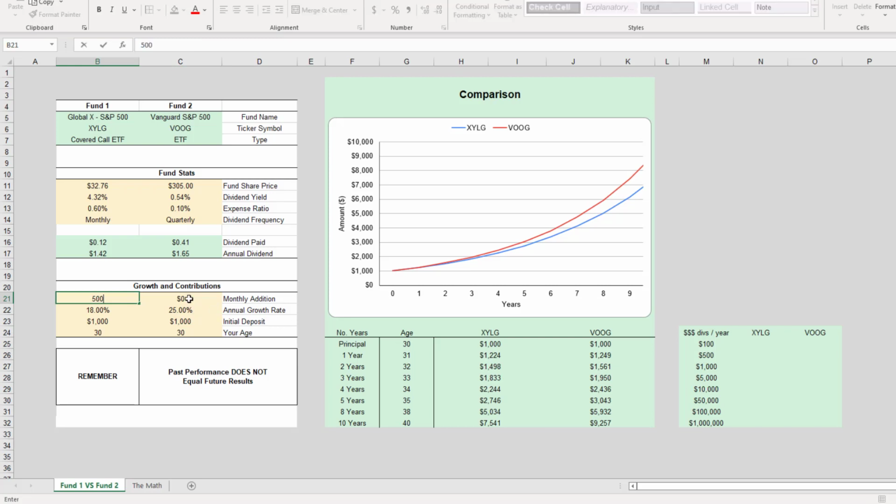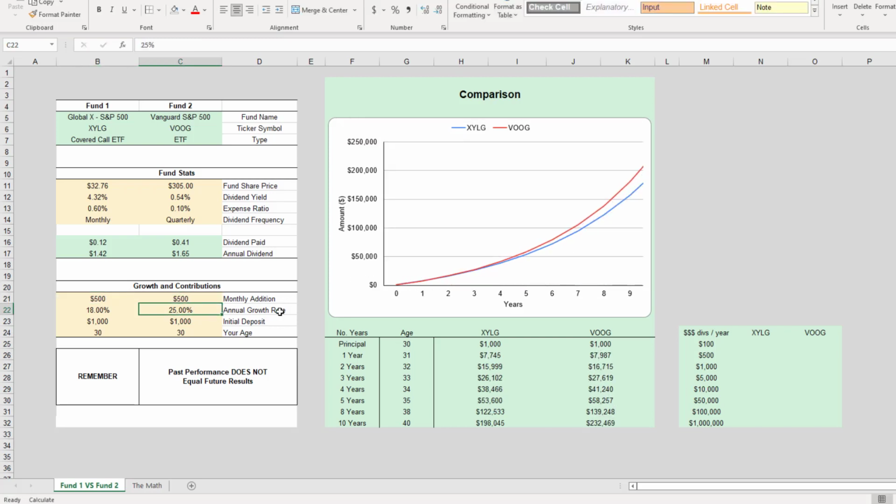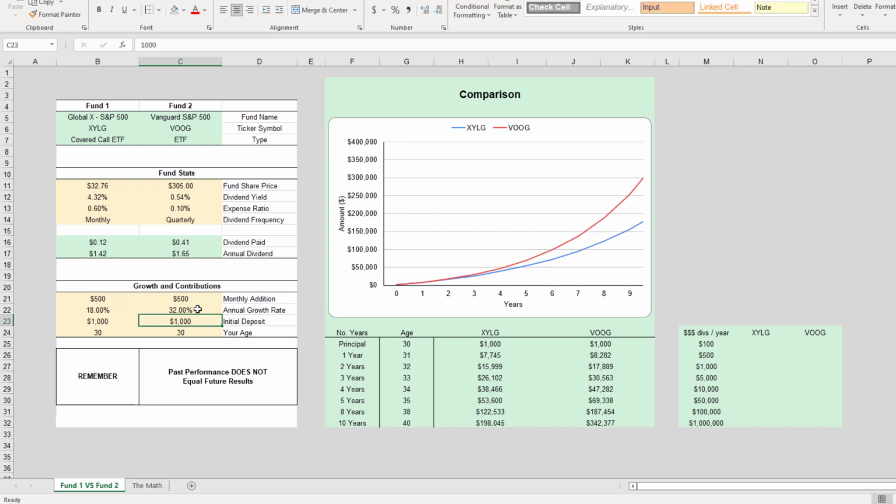Let's say you were to put $500 each a month in both funds. VOOG is still going to outperform. Let's say we had another excellent year for VOOG and it matched this year. Let's say it was another 32%. In December 2022, let's expect another 32% compared to this year. And let's say XYLG performed excellent again this year with the same dividend payout, with the same annual growth rate. VOOG is definitely the fund that you are going to want to go with.